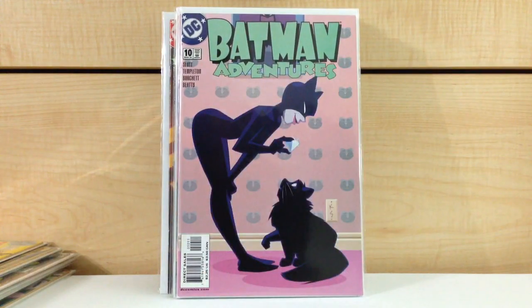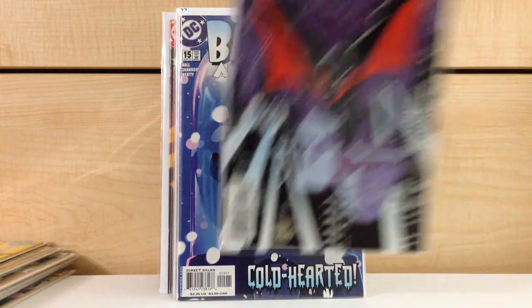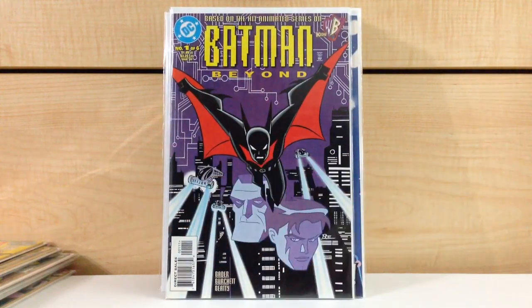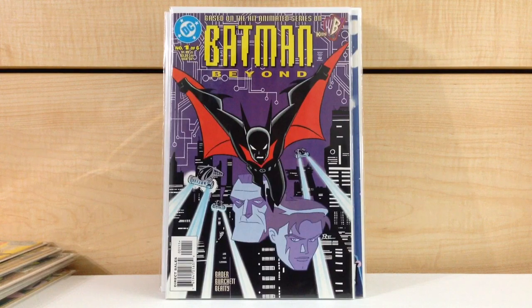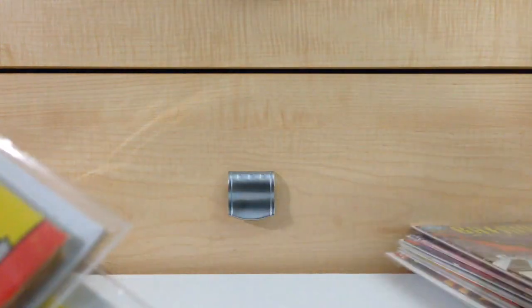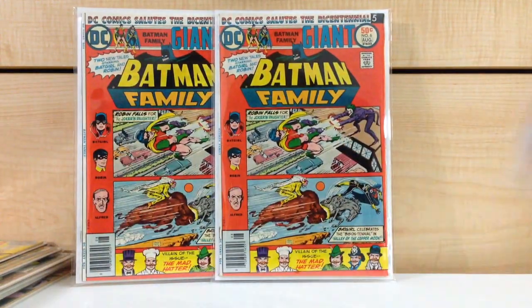Batman Adventures, Volume 2, number 10. I know this book is around, I want to say around a $10 to $20 book, just based off of the cover alone. I dig the cover. Batman Adventures, Volume 2, number 15. Batman Beyond, number 1. Man, that book was so tough to find.